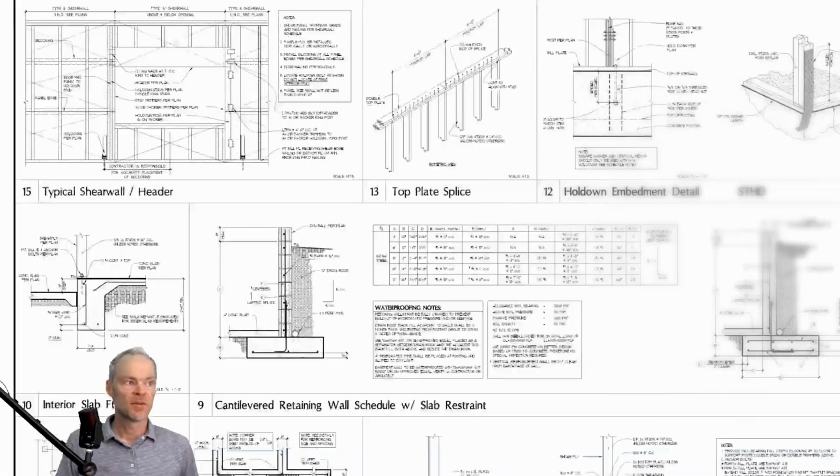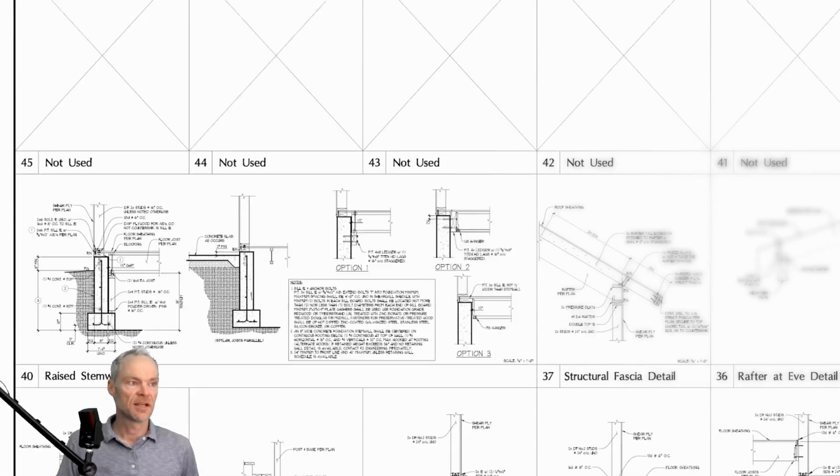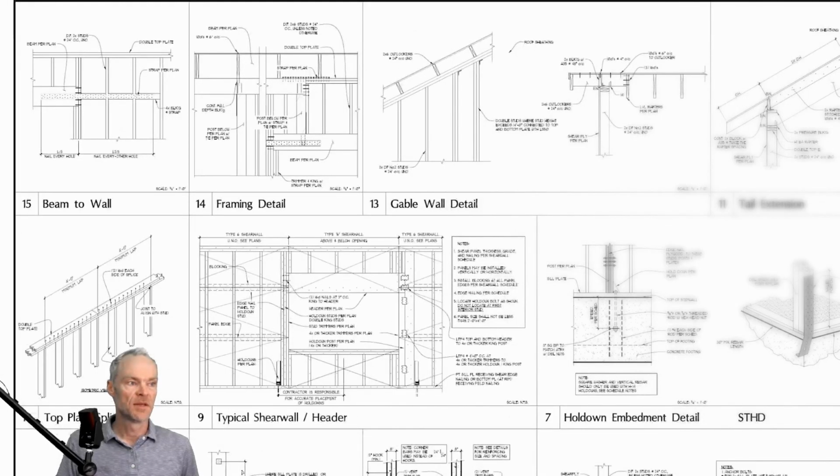And yeah, that's a quick overview. So it was a good day. I finally got all the requirements met to get into the building permit review stage.